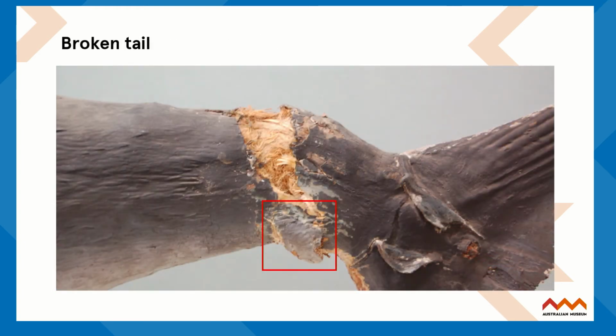So sticking with the marlin, this is its tail. There was clearly something structural going on, some damage, and we weren't quite sure what was going on. So the whole tail was drooping, and we suspected something had gone awry with the internal armature. So unfortunately, we had to remove some of that original stuffing that you can see in the middle of that image. The red square is just showing you a piece of skin that is just about to give way.